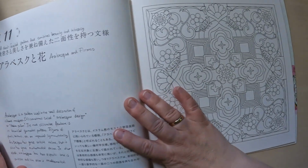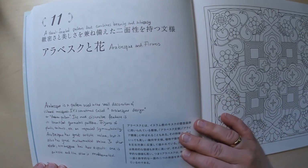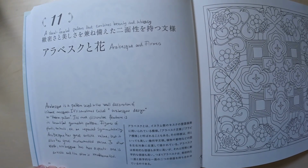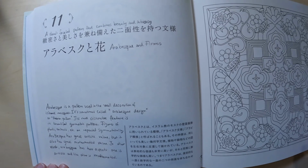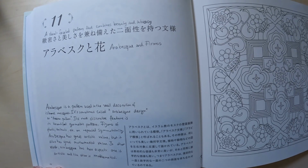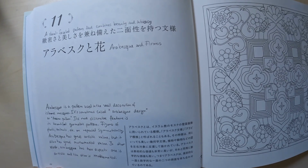But beautiful they really are. And here, number 11, Arabesque and Flowers, a dual-faceted pattern that combines beauty and intricacy. So Arabesque is a pattern used in the wall decoration of Islamic mosques. It's sometimes called Arabesque design or Arabian pattern. Its most distinctive feature is its beautiful geometric pattern.